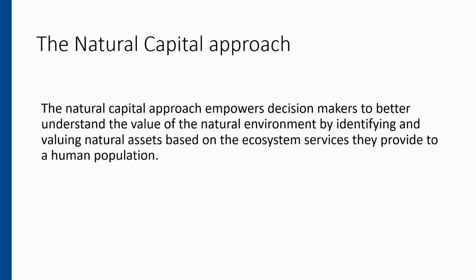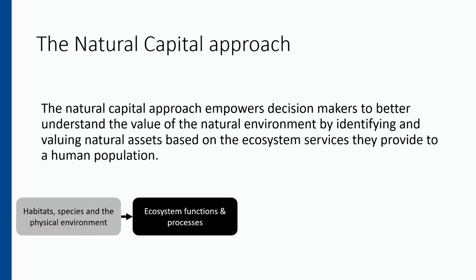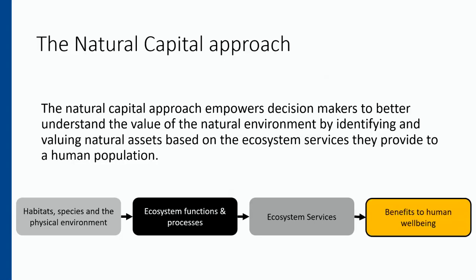And that logic is provided by understanding the habitats, the species, and the physical environments that you're dealing with, defining the ecosystem functions and the processes that result from that environment, understanding the services that those functions and processes provide, and then specifically looking at what benefits the human population derive from those ecosystem services.